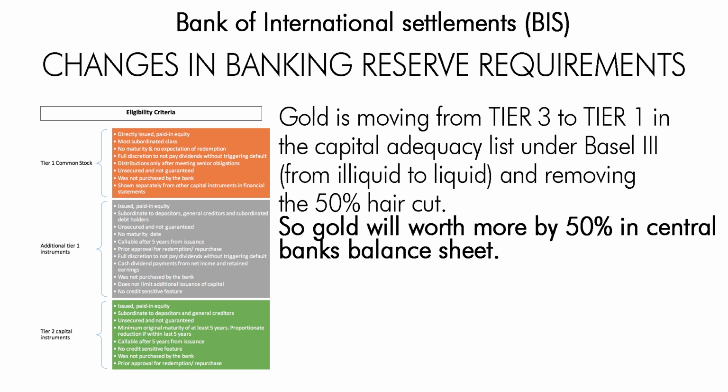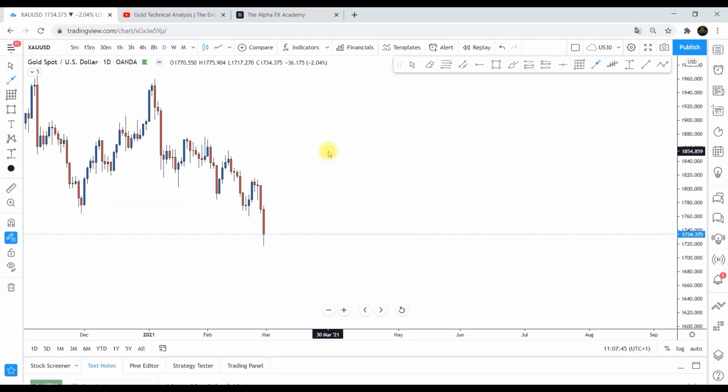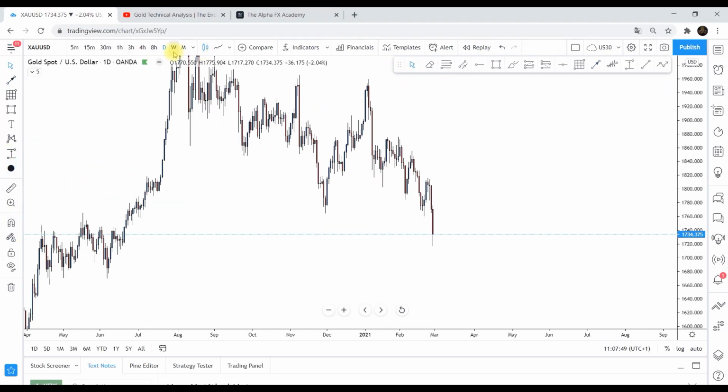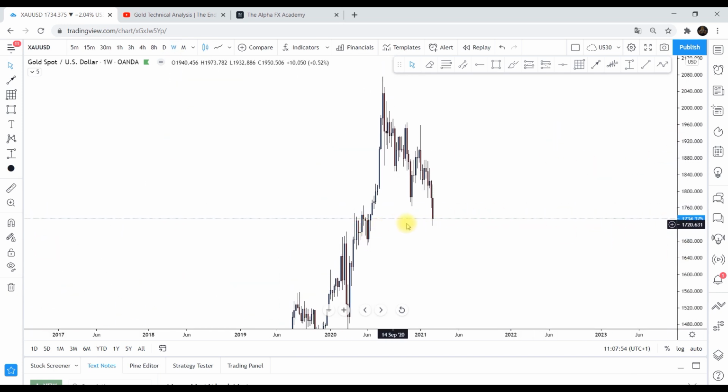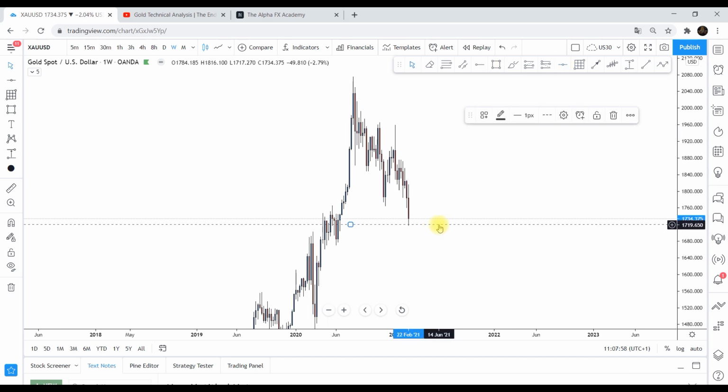again, let's go back to the daily chart, you can see that the price is currently at a really good price. So if you go to the weekly chart, you see that we reached this support and resistance level right here, and it is a really good price.